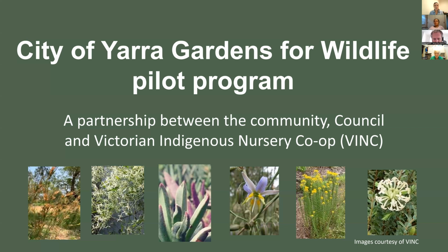So yeah, just to bring it back to a bit more of a local context, the city, as Anne sort of mentioned, Gardens for Wildlife started at Knox. It's spread out to multiple other councils now. City of Darebin, just to name some of our neighbouring councils. Darebin, Banyule, Melbourne all have their own programs. 2023 will be the year that City of Yarra starts our program, which is very exciting, or our pilot year. It really is, as Anne mentioned, a partnership between the community, between council, and also our Indigenous nursery, which is the Victorian Indigenous Nursery Co-op up at Yarra Bend Park.